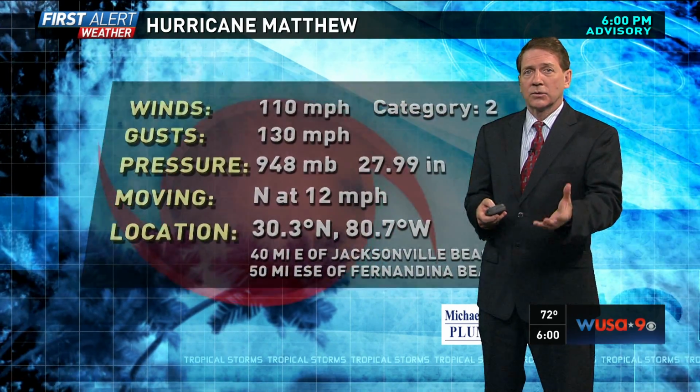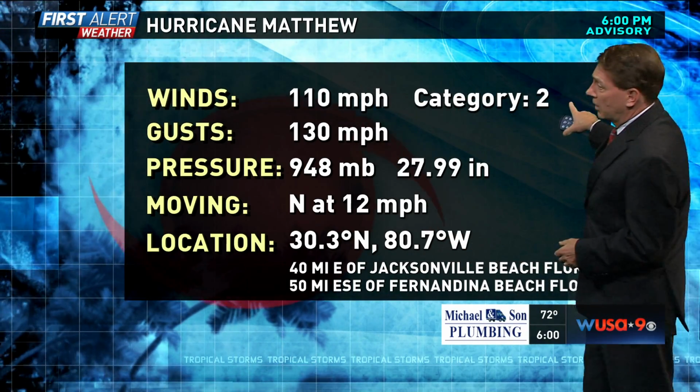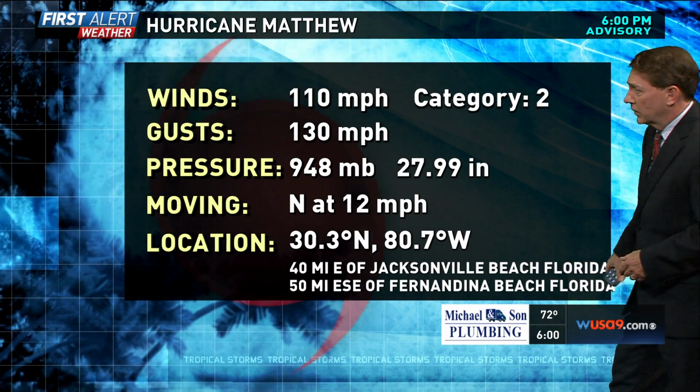Still offshore, which is great. And we talked about this over and over again. The strongest winds are always east of the storm. So it is a Category 2, 110-mile-per-hour wind, still gusts to 130, moving north at 12, and it is about 40 miles east of Jacksonville Beach, Florida.